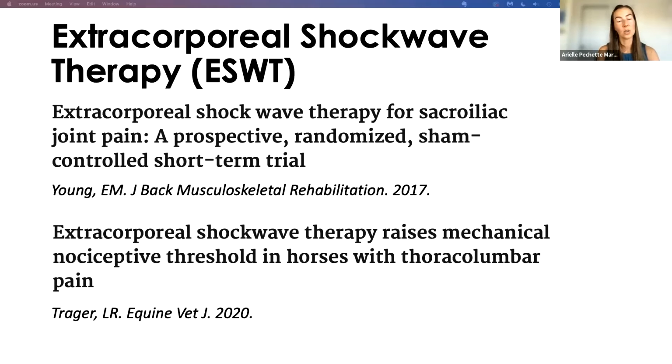So once again, no studies in dogs, but there are studies in both people and in horses. The studies in people are more for SI joint pain as opposed to lumbosacral disease, but a similar area. We know that it helps with the pain in those locations. And then this nice equine study showed that the shockwave raised the mechanical nociceptive threshold in horses with TL pain. So once again, not the same space, but it does help with improving pain management in these cases.